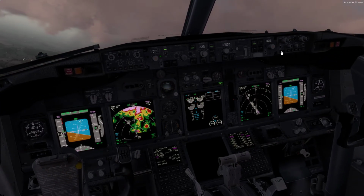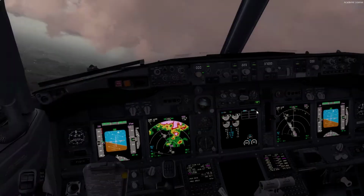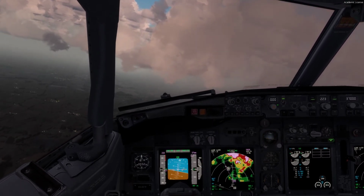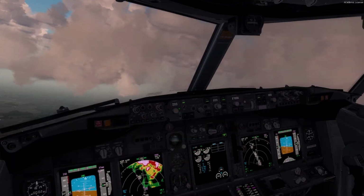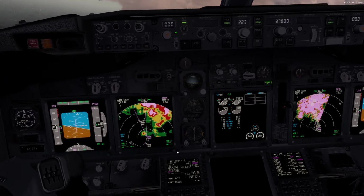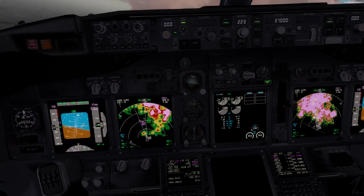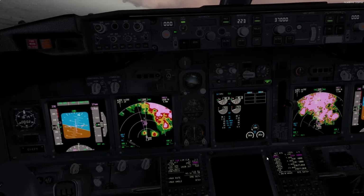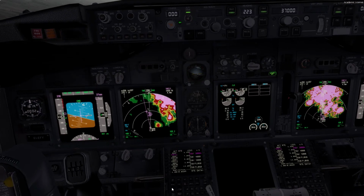I'm going to turn the weather on, just for that page, because it's kind of flat in England at the moment. So, got a lovely pink there, which is actually quite concerning, but we are not flying into that pink zone. We should be around above it, and hopefully we're restricted at 6,000 feet.